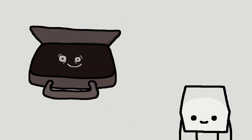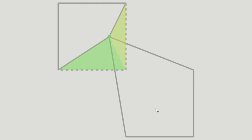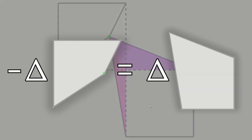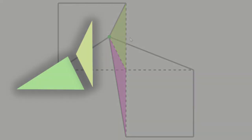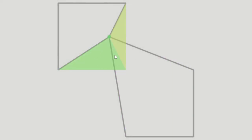To prove that this is actually true, there are two cases we need to consider. The first is when one quadrant has both its triangles inside its mini-square, like this, while the other has both its triangles on the outside. Here, we can easily show that the area lost by this quadrant is equal to the area gained by the other simply by comparing their triangles. These two triangles have the same area since they have the same base and same height. Similarly, these two triangles have the same base and same height, so they're also equal in area. Therefore, these two triangles added together have the same area as these two triangles added together. So the area this quadrant loses is equivalent to the area this quadrant gains.